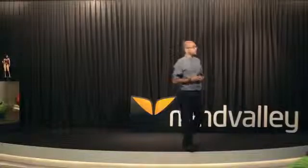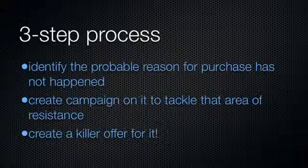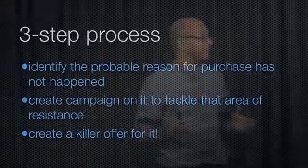First step is always to identify why a prospect may not have become a customer yet. That's the stage where you sit down and go, okay, this is what my prospect is feeling, or may be feeling, right now. Sometimes you don't really know, but you have to do a bit of guesswork and ask what could have been the reason the person hasn't taken the chance to try the product. Once you've done that, you create a campaign that tackles those areas, if there are many, for that prospect to become a client. And lastly, you close them with a great and killer offer.